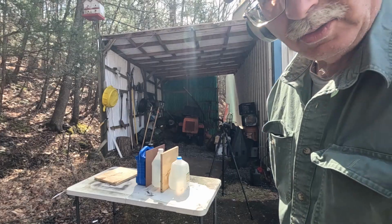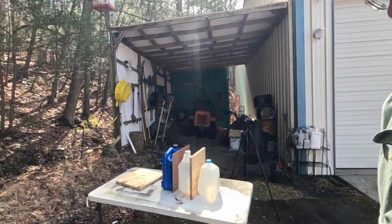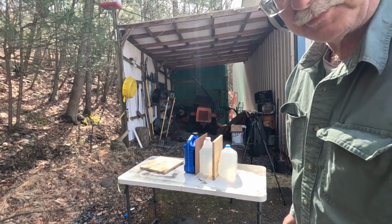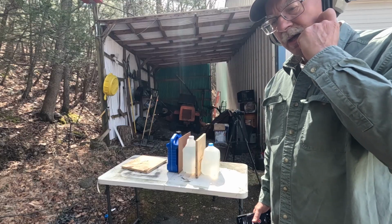Since I'm out here, I think I'll do the terminal effects test next, and then I'll go in the woods and plink the plates. Okay, you're going to do a quick terminal effects test. If you're using this in the defensive role, you've got 4 shots. I'm going to fire rapidly into the first water jug.